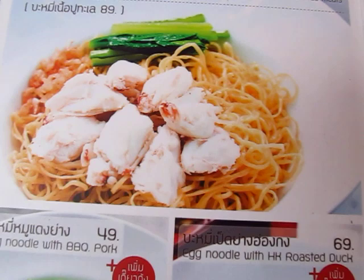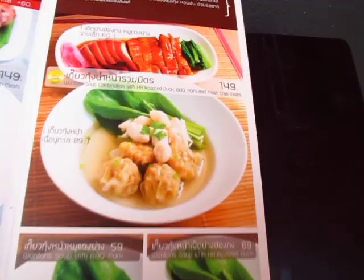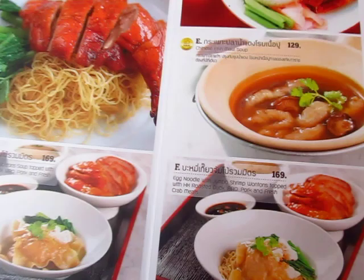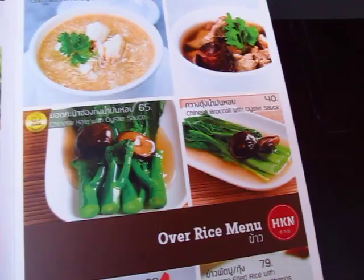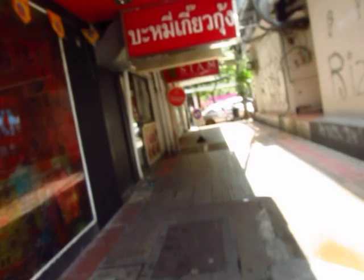Ooh, classic wonton. Look at that, crab wonton or crab noodle. $3. Duck noodle. $2.30. Jumbo meal. Oh, that's nice. Mixture of crab, wonton. Fish maw. See my video on fish maw as well. Ooh, like a nice Kai Lan. Duck legs. There's dessert. Got another one, Yame, Japanese.